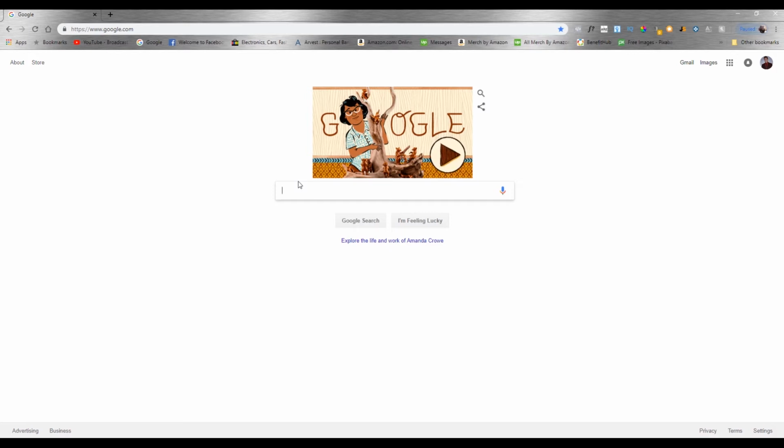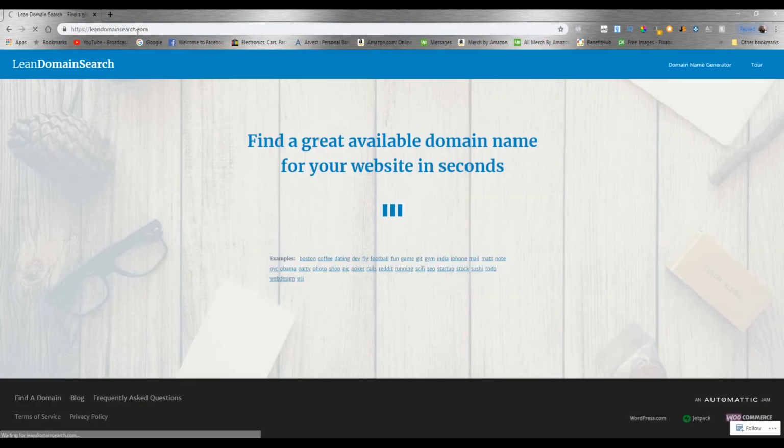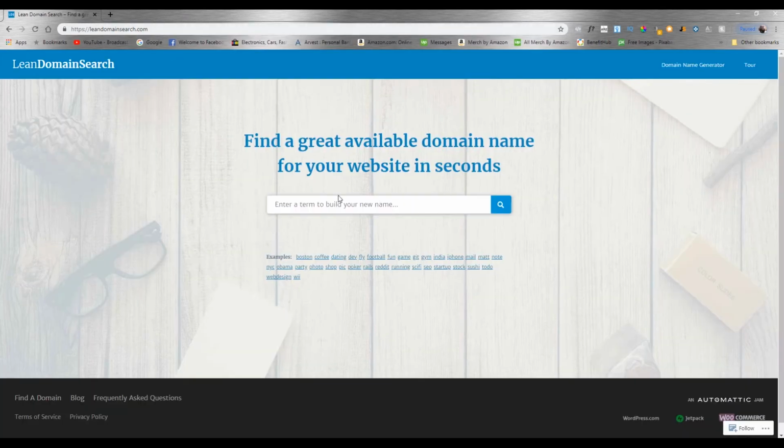So now I'm going to share with you the technique that I use every time I try to register a new domain that saves me a lot of time, money, and effort. So the first thing you need to do is go to leandomainsearch.com. Once on the site, it will give you a search bar here. You can just type a keyword that you would like to have on your site. In this case, I'm going to continue with our weight loss product, so I'm going to type in weight loss.